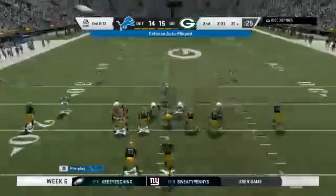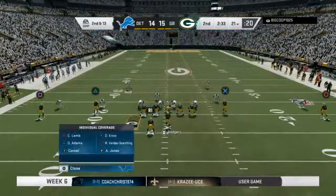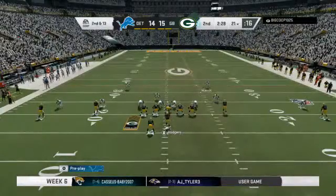Not easily done. A 3-yard loss to start the drive. They'll look to make that up and then some on 2nd and 13. 54, 30, 54. Hey, Alpha.